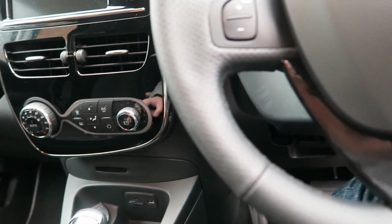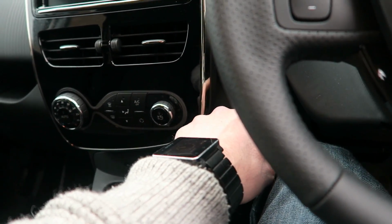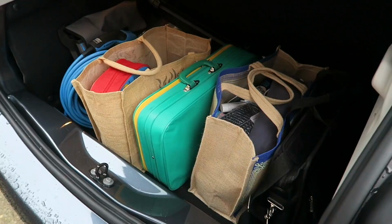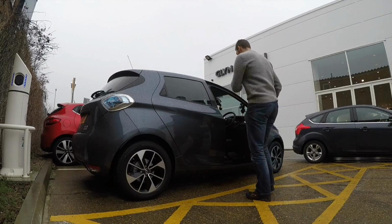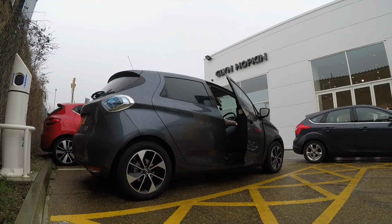Put your foot on the brake and there's a little start-stop button just behind you there. Oh, yeah. And then if you press that, it will just come up and ready. Got to remember, handbrake. That always catches me out these days. That's a pretty good fit in my book. Well, fantastic. Very exciting. Shall we go? Okay.